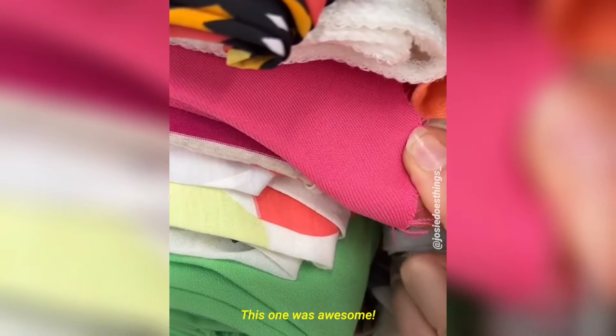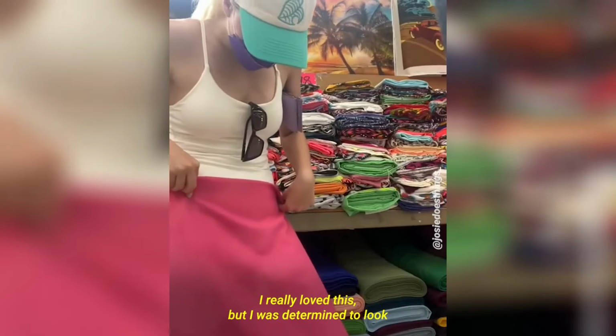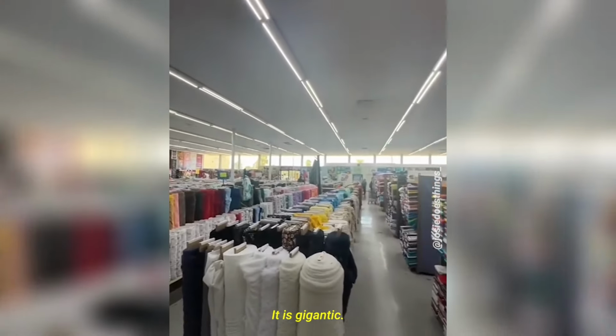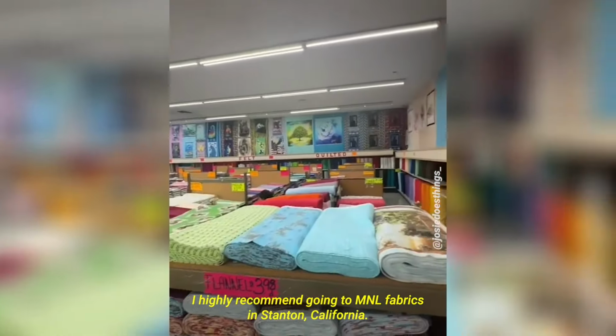This one was awesome! This was in their little remnants section at the front of the store. I really loved this, but I was determined to look at the whole store to see everything. And as you can see, this place is massive. It is gigantic. Highly recommend going to M&L Fabrics in Stanton, California.